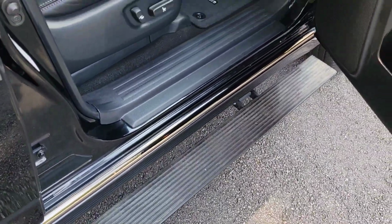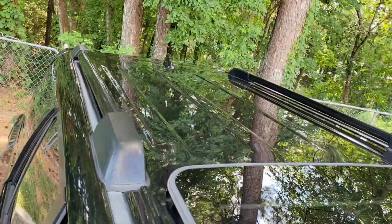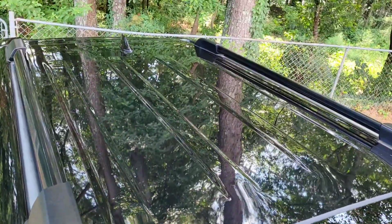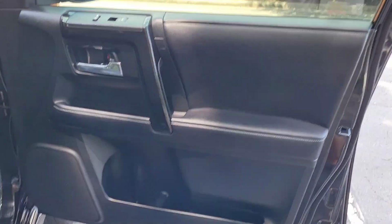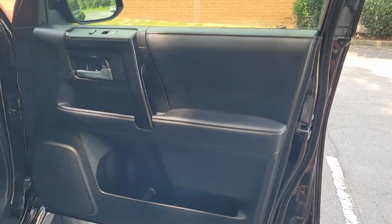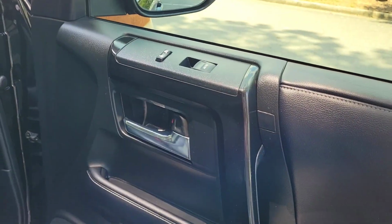Again, power running boards. Let's hit the roof. Roof looks to be in great shape. No dents, no damage, no fading. Looks nice up here. Door panels in great shape. You get some cool little dark color trim like you see on the trails.